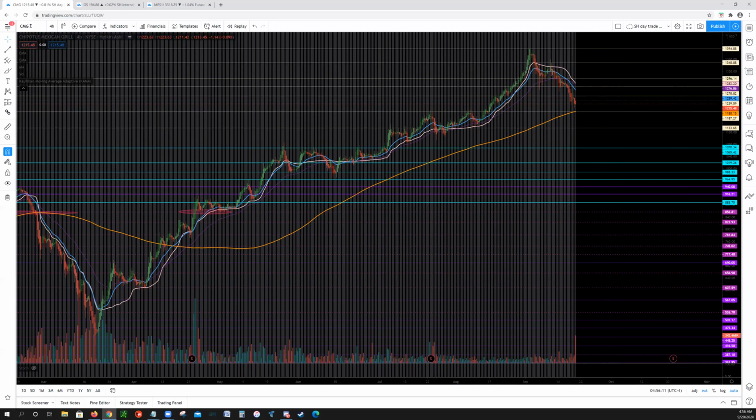We'll see. But if we drop down here into the 1133s, if we see weakness and we go below, if buyers don't step in, then I'll definitely be watching to see if we can get into the 1070s. Just looking at the candle structure here.